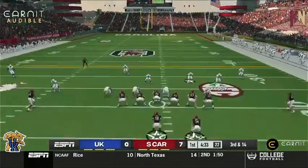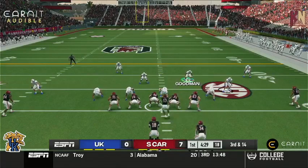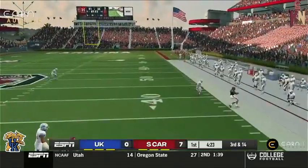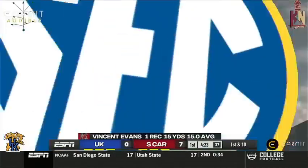Check 26, check 26. Back 8. Motion. Check 4, check 4. Got it. Complete, and he's out of bounds.